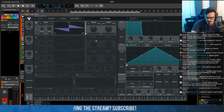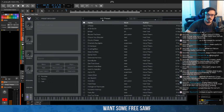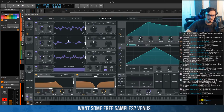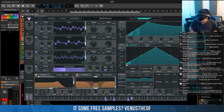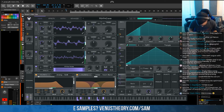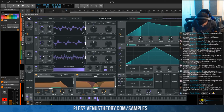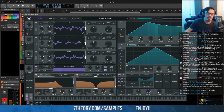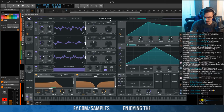Does the plugin need internet access 24/7 because text to wavetable is a server-based feature? I don't know. Matt would probably know that. You can ask that in the Vital Discord. How useful is text to wavetable? It's actually pretty useful. I made a patch earlier, this one, which uses all text to wavetable. So that's all text to wavetable there.